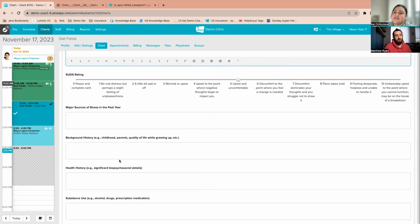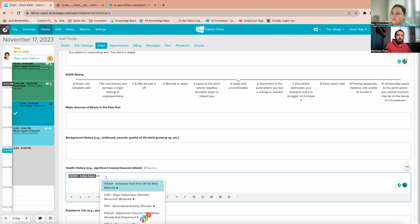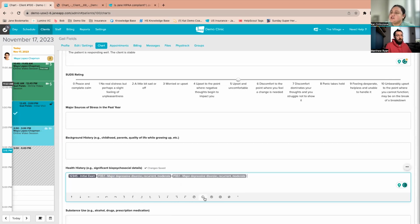What we can also do in some of these sections is maybe we want to add our billing and diagnosis codes as we're working through. Let's do, I know it's not a hashtag, but I'm going to call it a hashtag. No, I'm just kidding. It is our pound symbol, 1, 2, 3, 4, 5, initial exam, just to keep it easy for me. Do another pound symbol. We have F41. Perfect.